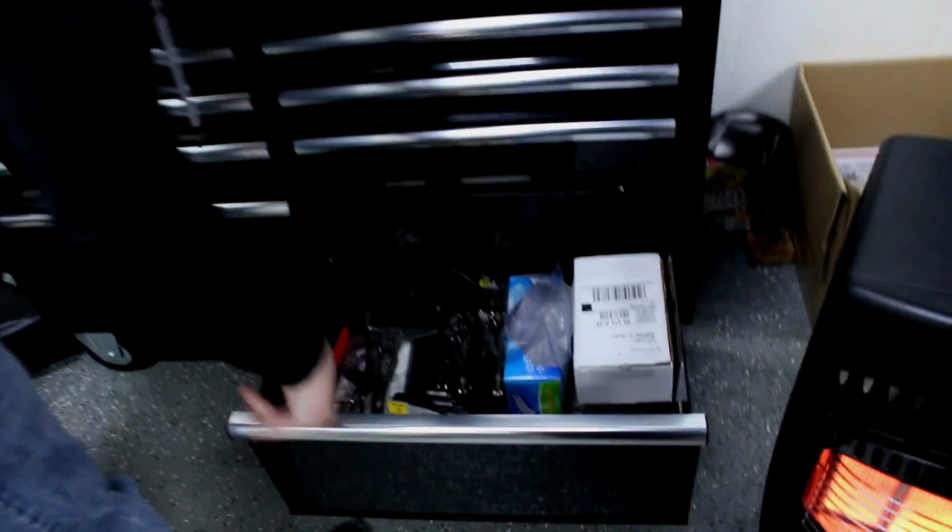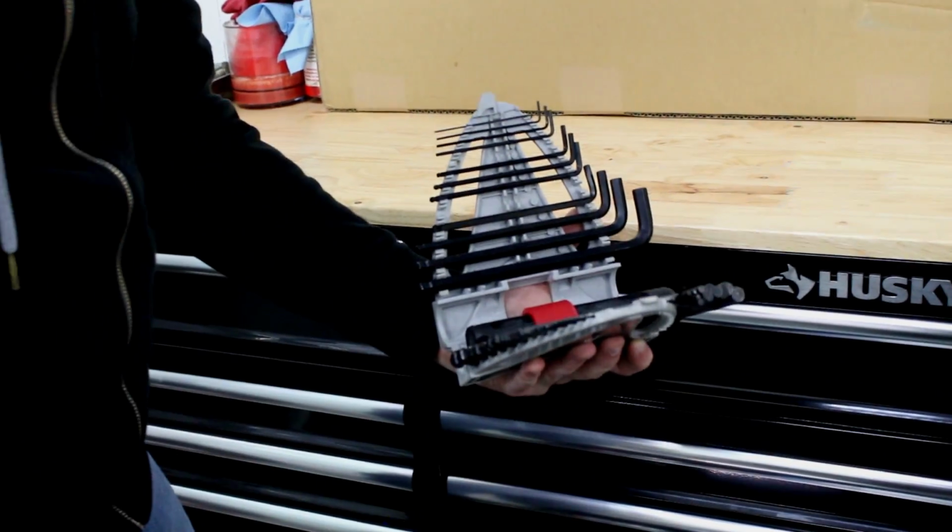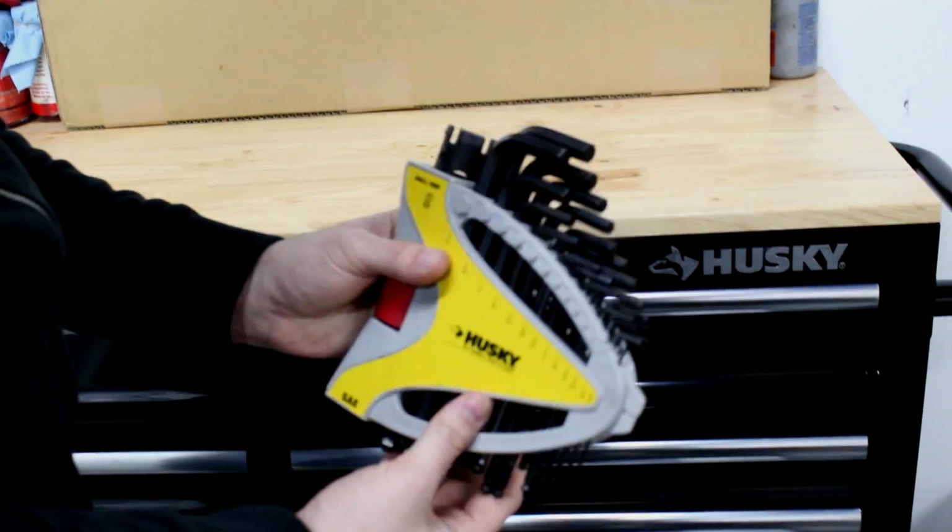The other side, Allen keys in pretty much every imaginable size. And this is a little driver wrench for it. It's kind of gimmicky, but it works out pretty well. You can get a kit like this for 20 bucks.